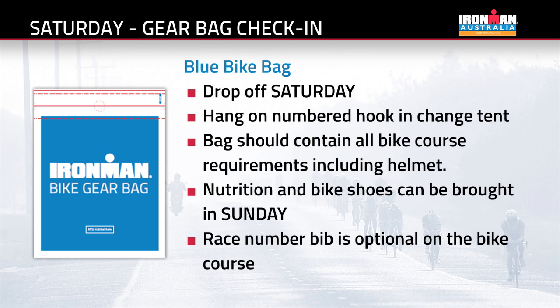The blue bike bag should contain all the gear you require for Transition 1, from swim to bike, and everything you need for the bike course. You'll need to hang this on the individually allocated T1 numbered hooks at the Transition change tent located at Westport Park. Your helmet must be checked in with your bike and you are required to leave your helmet in your blue bike bag overnight. Helmets will not be allowed to be removed prior to collecting your bike gear bag during Transition 1. On Saturday, bike shoes may be placed in your blue bike bag or clipped to your bike. Alternatively, they can be brought into Transition on Sunday morning and clipped to your bike. Your race number bib is optional on the bike course.